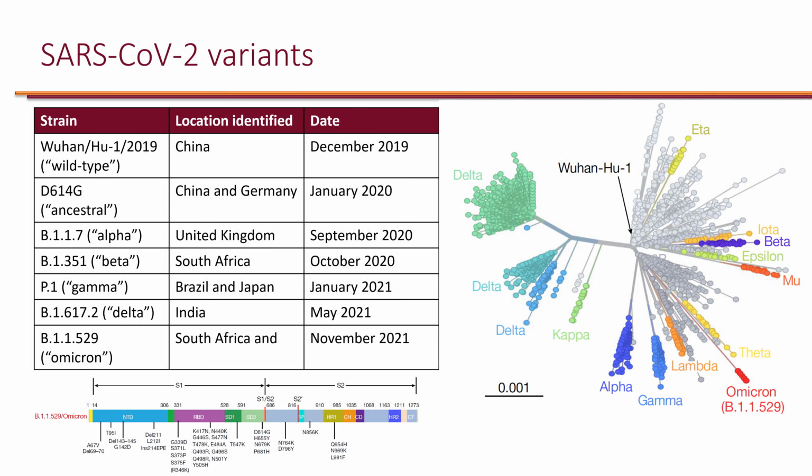Since the emergence of original SARS-CoV-2 in Wuhan, China, mutation in various parts of the virus over time has led to various variants of concern. The most recent variant of concern is the Omicron, or B.1.1.529, which has many mutations in the spike region of the virus, including mutations as well as deletions and insertions. Many of these mutations not only have led to higher transmissibility, but also to some evasion of immunity.